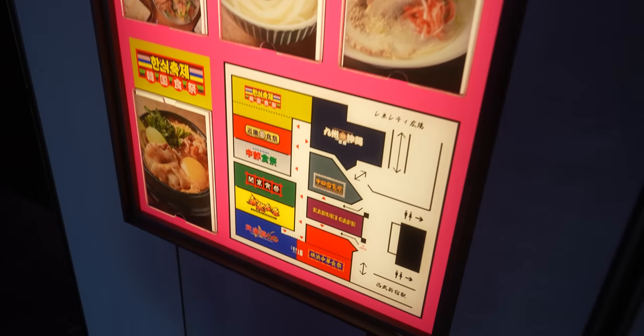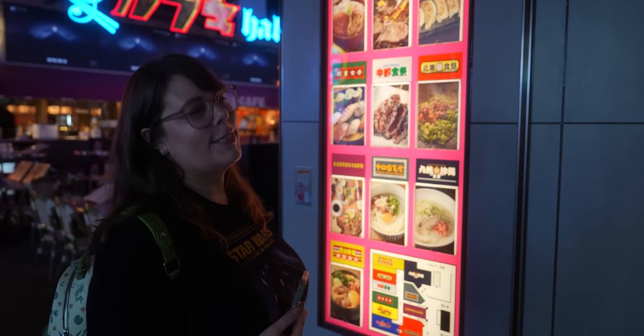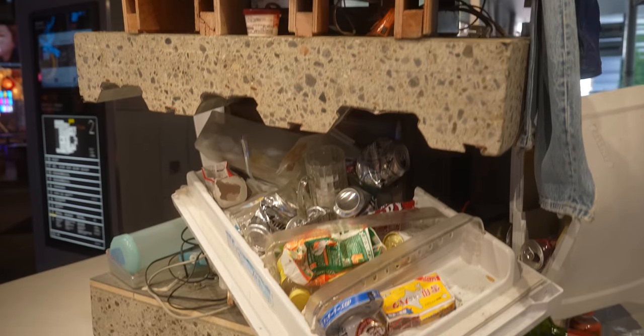I'm sure it's very touristy and not traditional, but. Yeah, but it looks good. Yeah. I'm sure it's still good. Someone just left their trash. It's art. It's called art.